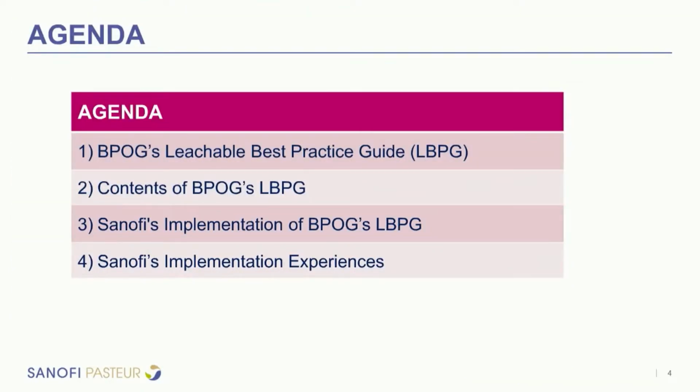Okay, so today I would like to share with you the agenda here. Basically, it is to talk through the BioPhorum Leachable Best Practice Guide in terms of the risk assessment model and the content in that publication, as well as how Sanofi implemented that into our internal practices and our experience based on our implementation.